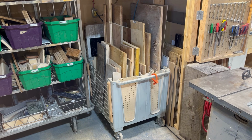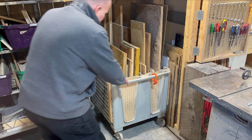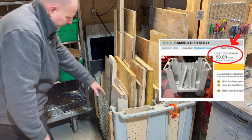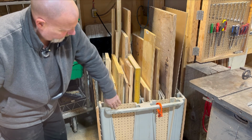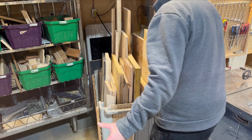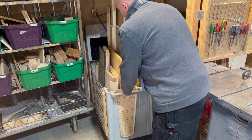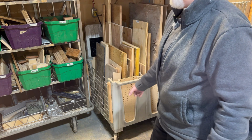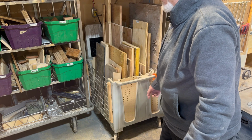This is another repurposed cart that I keep my plywood scraps in. It was open. I put these sides on and this just to enclose it. Again, I'm not sure what it was used for, but it's something used in the restaurant industry. It's got really nice wheels on it. You're getting sick of me saying that, aren't you? Talking about the wheels and the casters all the time.